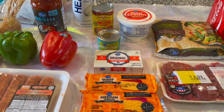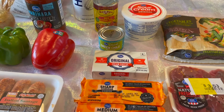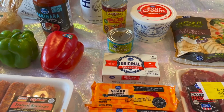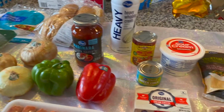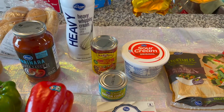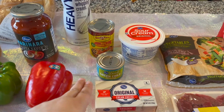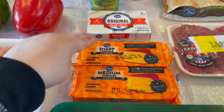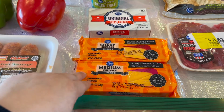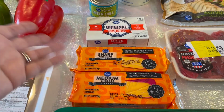That's going to be a new one for us to try. We will have that with some taco shells. I still have my low carb shells in the fridge, and then I got some tortilla shells for the fam over there. So for that, we have our heavy whipping cream. We have some enchilada sauce, sour cream, some diced green chilies, some cream cheese, 2 types of cheddar. We have sharp cheddar and medium cheddar. The recipe just says cheddar, so, I just like cheese.